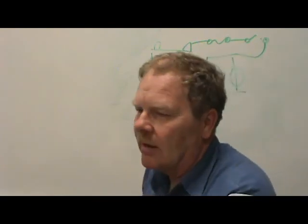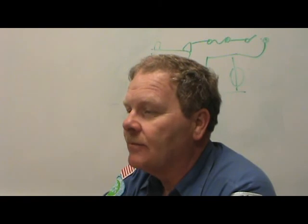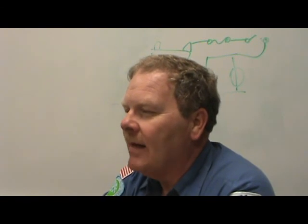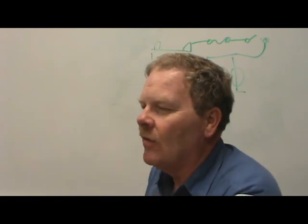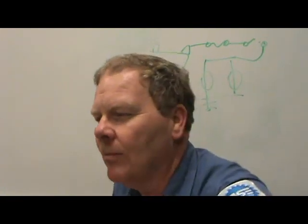They both share a common pair. That's parallel. All right. Okay, in this schematic, what will be the approximate voltage displayed on the DVOM?